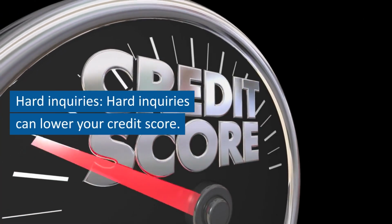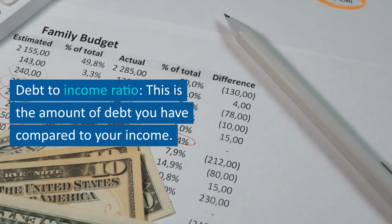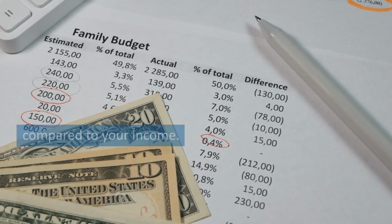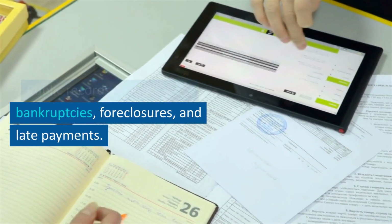Hard inquiries. Hard inquiries can lower your credit score. Debt to income ratio. This is the amount of debt you have compared to your income. Public records. This includes bankruptcies, foreclosures, and late payments.